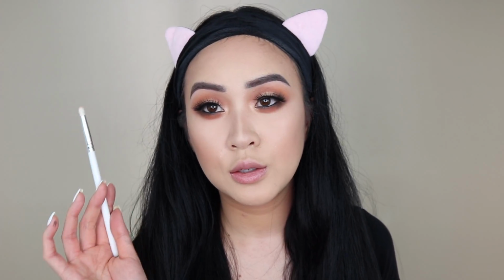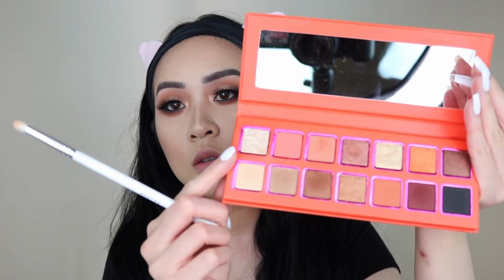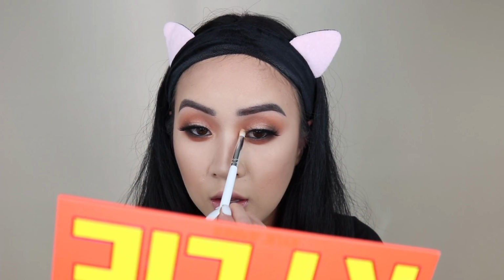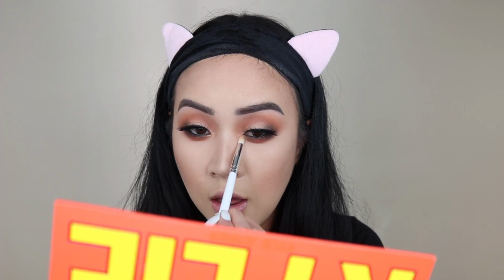Okay, I forgot inner corner highlights, so I'm gonna grab the JH30 brush and go in with the Kylie Thirsty palette and use the color. I have no idea what it is. It's this guy. I'm not gonna bother searching for the name, sorry. I just really hate it when they don't put it at the front, and on top of that, not only is it not right underneath the pan, but when you look at it from the back, it's in reverse, so it's really irritating.